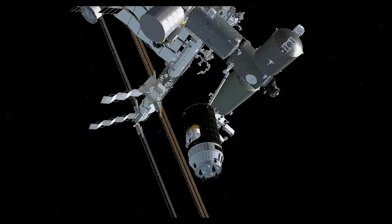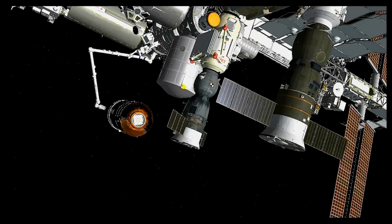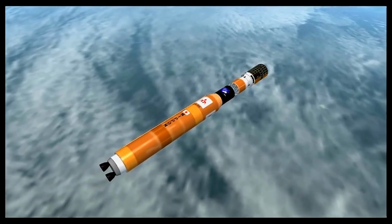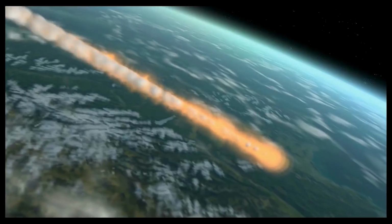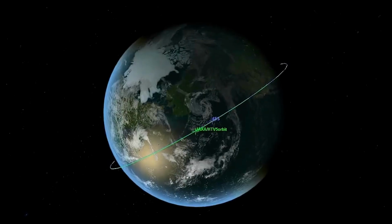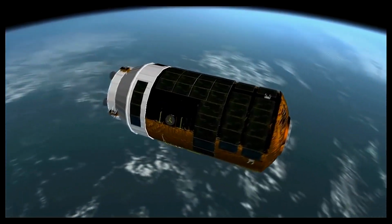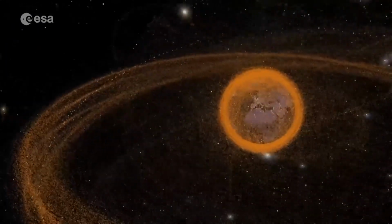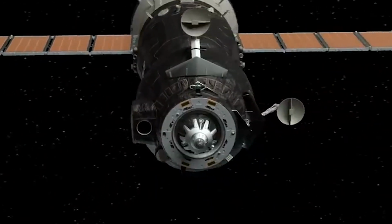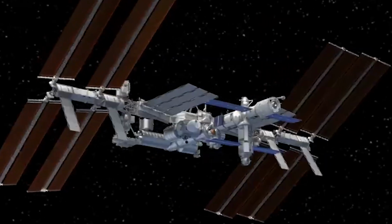The spacecraft that have docked at the ISS serve a variety of purposes, including transporting astronauts and supplies, conducting scientific research, and performing maintenance and servicing missions. Regardless of what docks with the ISS in the future, one thing is certain: the station will continue to play a crucial role in our ongoing efforts to explore and understand space. In conclusion, the ISS has hosted a diverse range of spacecraft, each serving a specific purpose and contributing to our understanding of life in space and the universe.